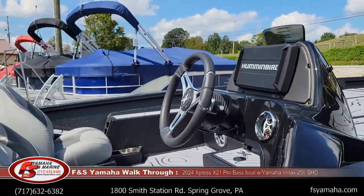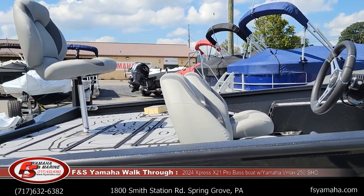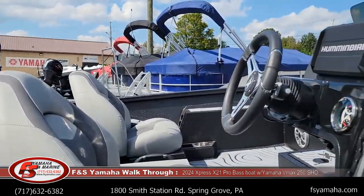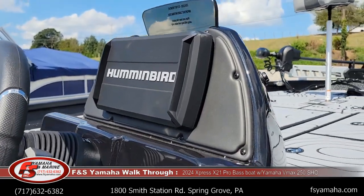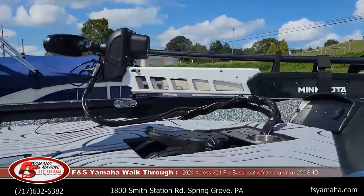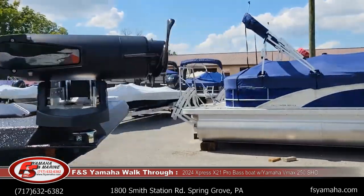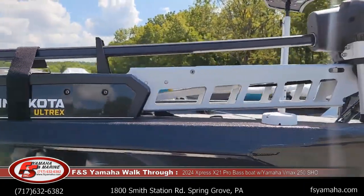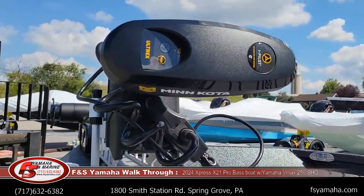Also the Elite package. With the Elite package, you get upgraded trolling motor wiring, lights in all the compartments and the live well. Upgraded fish finder to the Helix 9 MSI Humminbird. Part of that standard package with the Elite is a 4-Trex Minn Kota, but then we upgrade, like I upgraded this boat for instance, to an Ulterra with MDI transducer. And this is a 112, 36 volt.